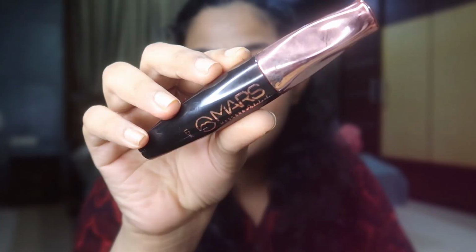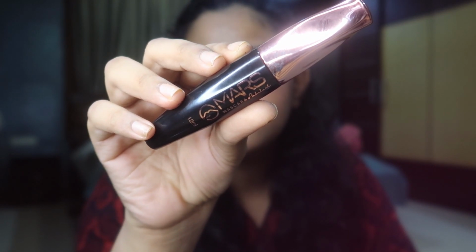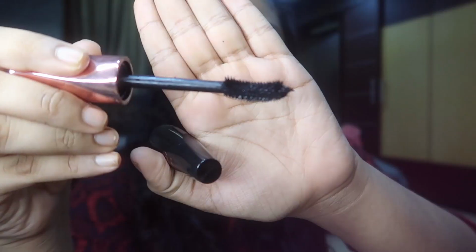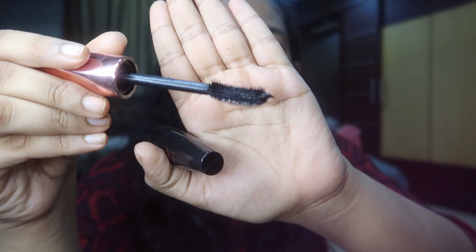For mascara, I am using this great mascara by Mars. This is the Mars False Lash Mascara, and it's really nice, you guys. If you have big eyes, the wand of this is very thick and it's really nice, and it gives you this beautiful curling effect. Plus I guess it's waterproof only, and so freaking cheap, you guys. What more do you want? And it's really good quality.